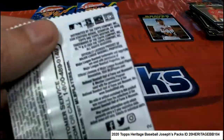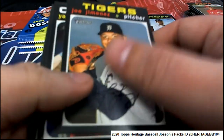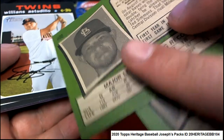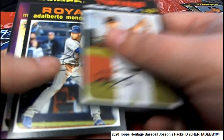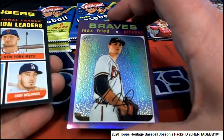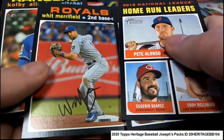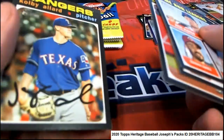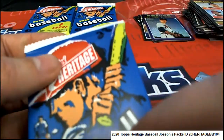Number 11. Yadier Molina is a short print, number 400. And here is a nice purple chrome. That's got to be an action. Oh my gosh, I thought it was going to be an action. Okay, so this is number 28.